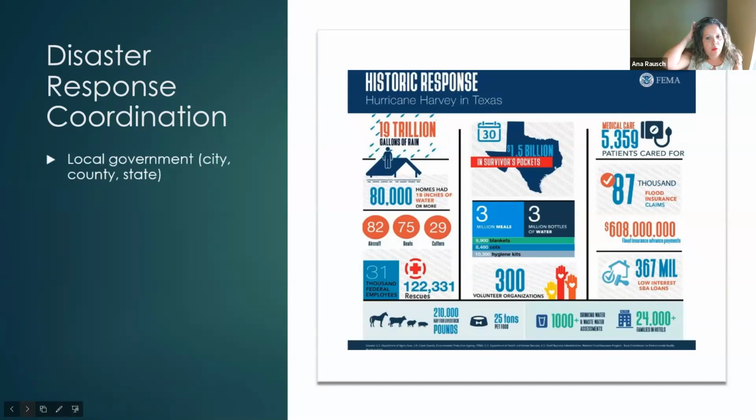So, some of the disaster response coordination that happened on site was obviously local government. We had some city and county folks in our 2 largest shelters, and then the state did send some representatives. We had federal government from FEMA and HUD. We got HUD TA assistance pretty much immediately, because they realized that so many people were going to become homeless and it was really impacting our homeless population.